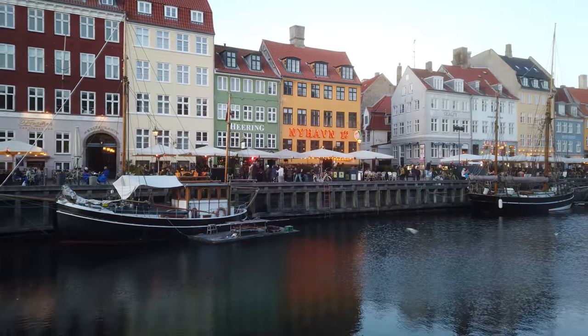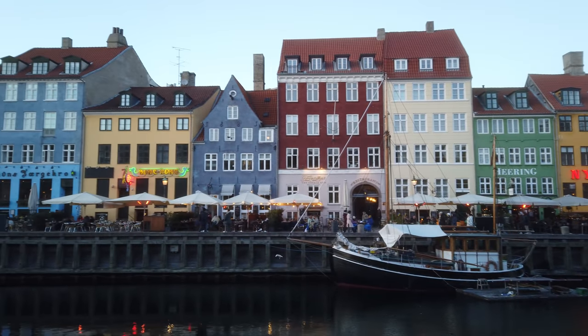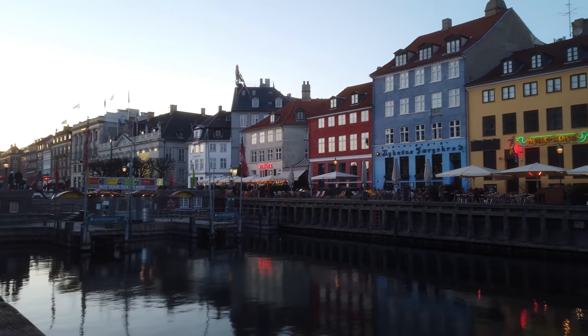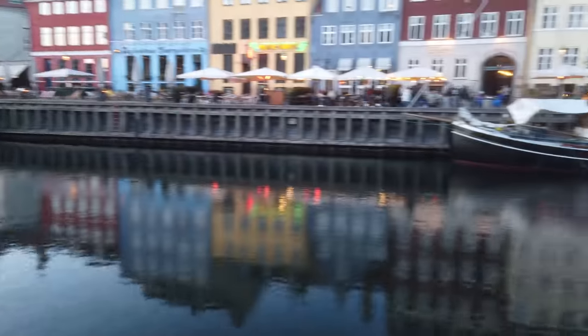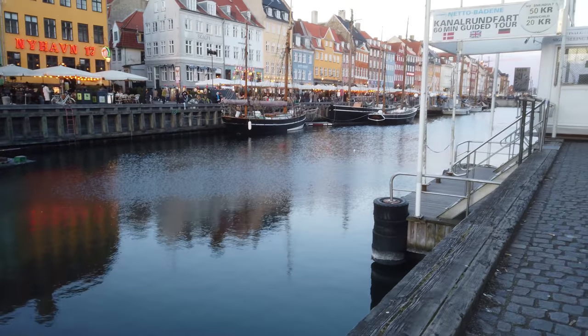So I have made it to Nyhavn, which is probably the most famous photography location in all of Copenhagen. And it is, of course, due to all these beautiful colored houses. Back in the days when they made this part of Copenhagen, it was very, very inspired by Amsterdam. Everybody who's been to Amsterdam, and the Dutch people who are watching this, will know that Copenhagen is inspired by Amsterdam. For good reason. Beautiful city Amsterdam is.